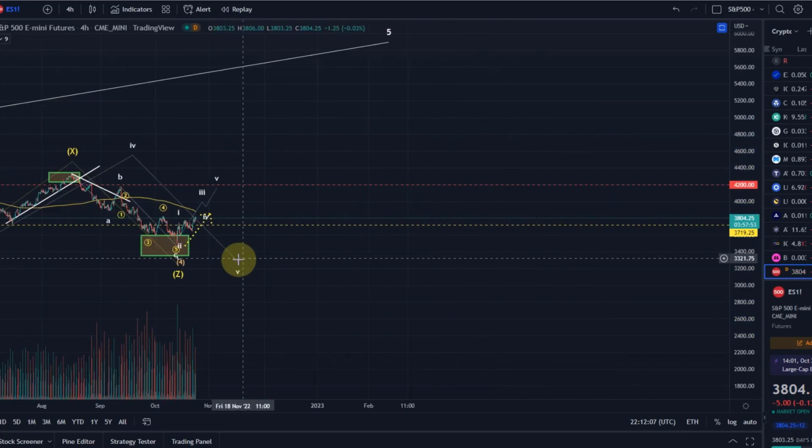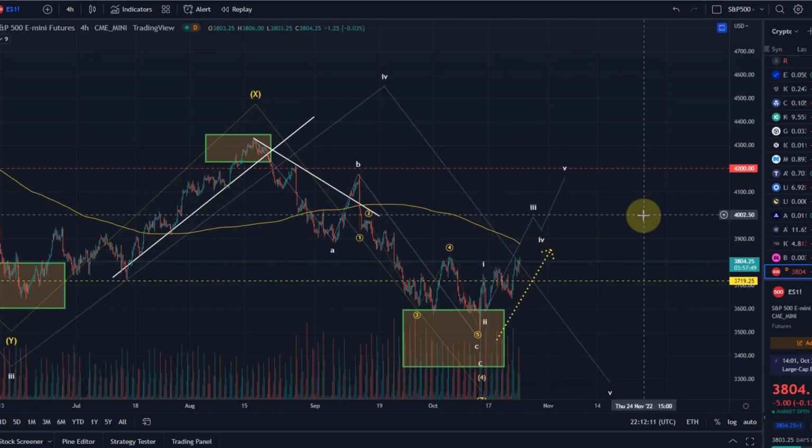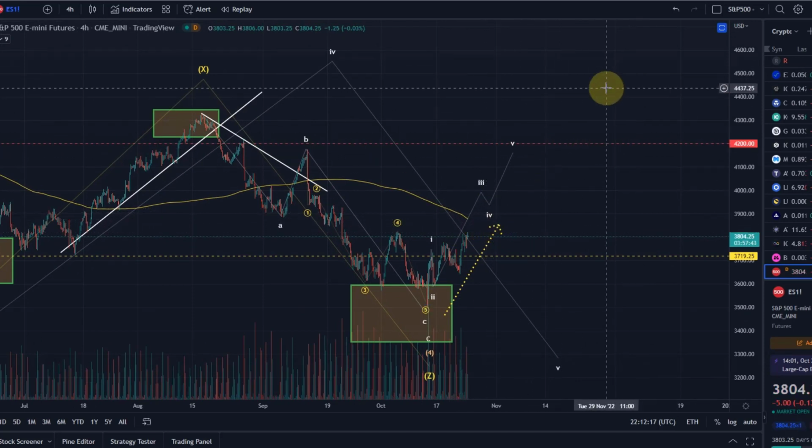This is sort of what we have. And at the moment, I'm not entirely convinced that a low is in already based on the price structure we see here. There is a potential, but I gave you the key levels that we now need to break, that are needed to be broken to realize the bullish potential.